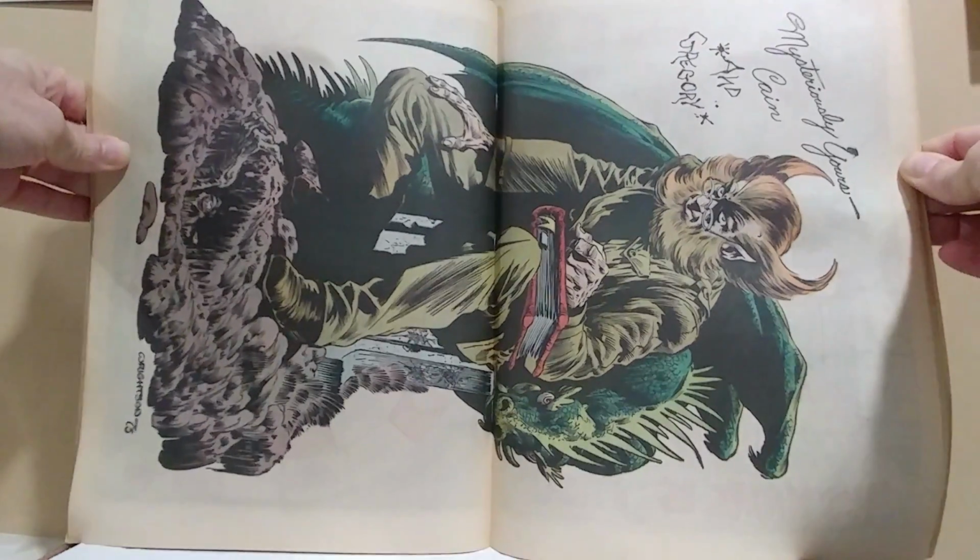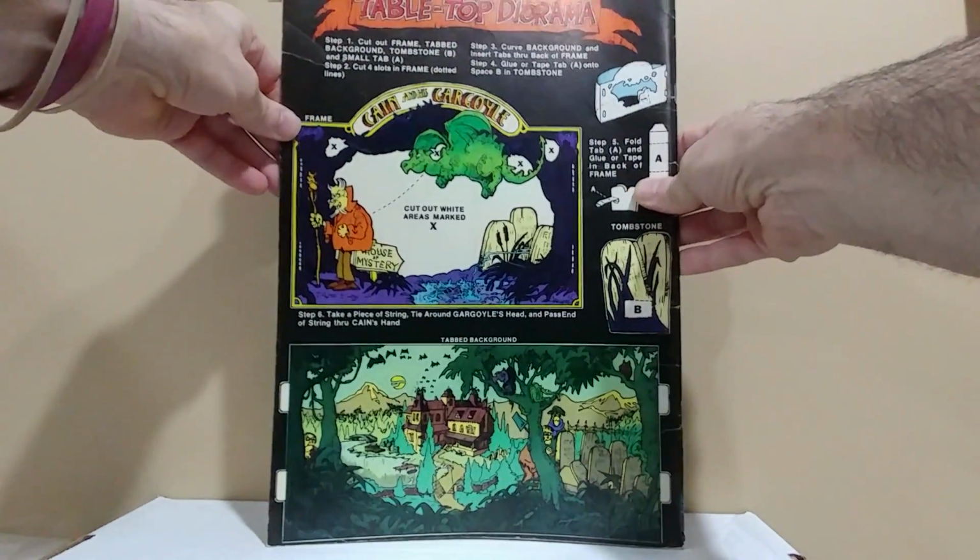I can't find it. Oh, here we go. Ain't that beautiful, huh? And here's the back cover. This one I don't think is a diorama. Yeah, it is a diorama again. So, all right. Going to have to just breeze through these pretty quickly here, so I apologize.